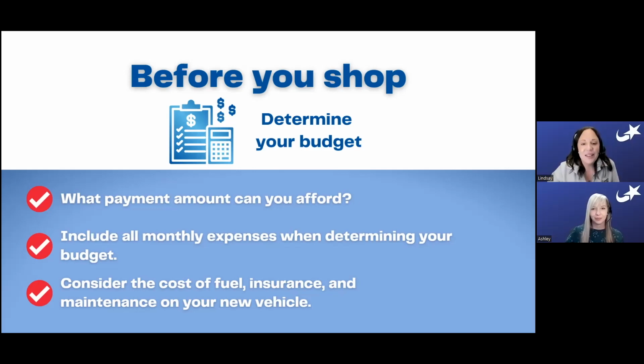Really good point. And this is a great time for a really quick pop quiz. This is concerning your financing repayment terms. Financing an auto loan over a longer period of time will do two things. So there's two right answers to this, and your options are: increases your monthly payment, increases the amount you pay in interest, decreases your monthly payment, and decreases the amount you pay in interest.